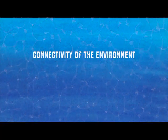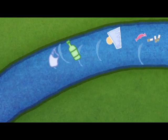People don't realise the connectivity of the environment. If you're outside a pub and you throw your cigarette on the ground or your bottle cap, if they aren't collected in the street sweepings, they're washed into the storm sewers, which go directly into the rivers, which then go to the sea.